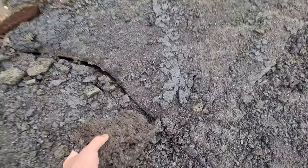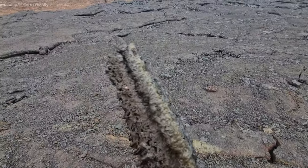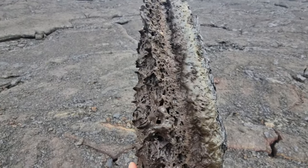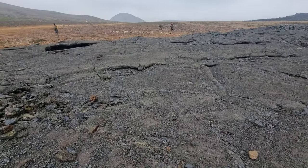I don't feel any heat. It's from 2021. See how it looks. Different colors depending on what side you look.